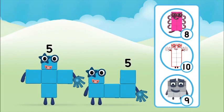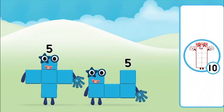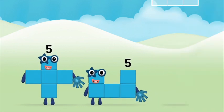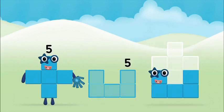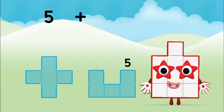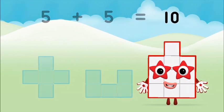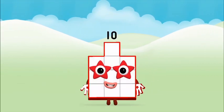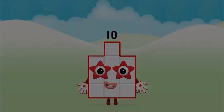Which number block do you think adding 5 and 5 will equal? Correct. You chose the right answer. Now add the number blocks together. 5 plus 5 equals 10. That's it. You made number block 10.